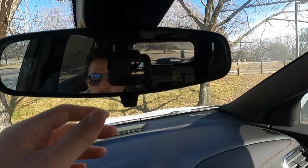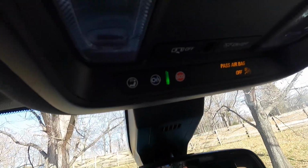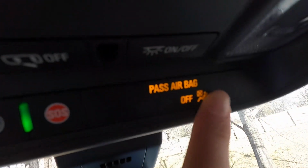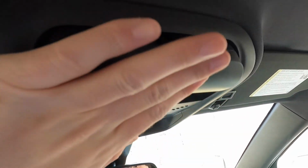That is your rear view mirror. It's just an old-fashioned rear view mirror. It is not auto dimming. Get your OnStar stuff up top here. So basically, if you get in an accident, you can press a button and it will call the police. This is to let you know if your passenger airbag is on or off. You get a driver light, you get a passenger light, you can turn them on or off.